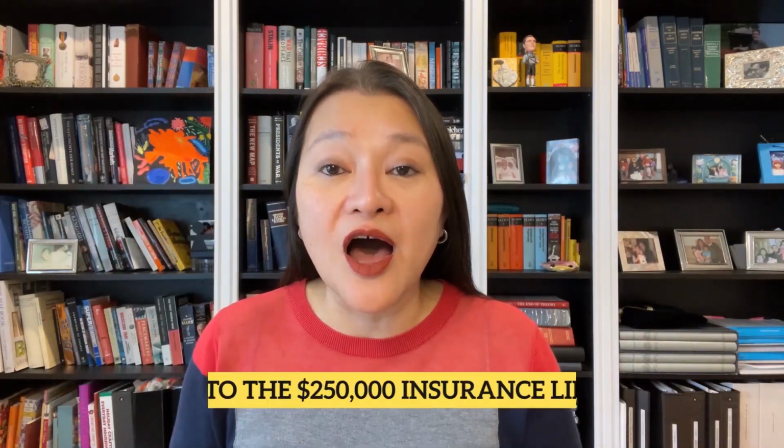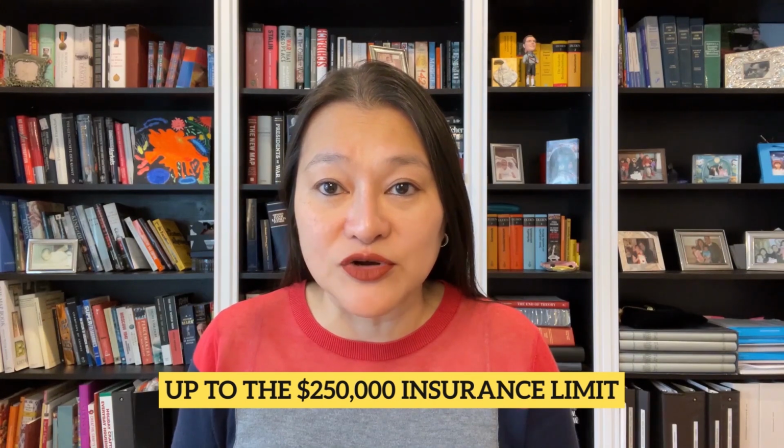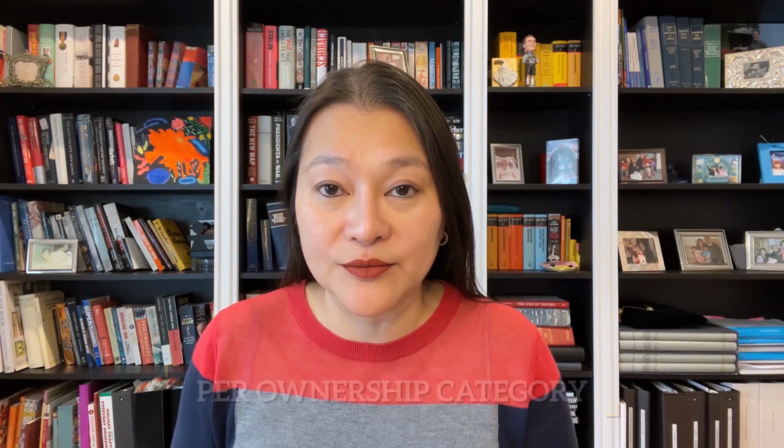This means that the FDIC pays insurance to you and other depositors for your lost deposits up to the $250,000 insurance limit per account and per ownership category. You either get a check or a new account at another FDIC-insured bank in an amount equal to the insured balance of your account or accounts at the failed bank.